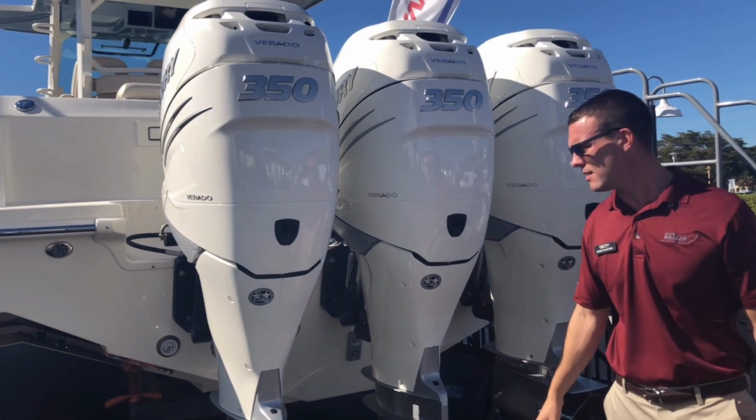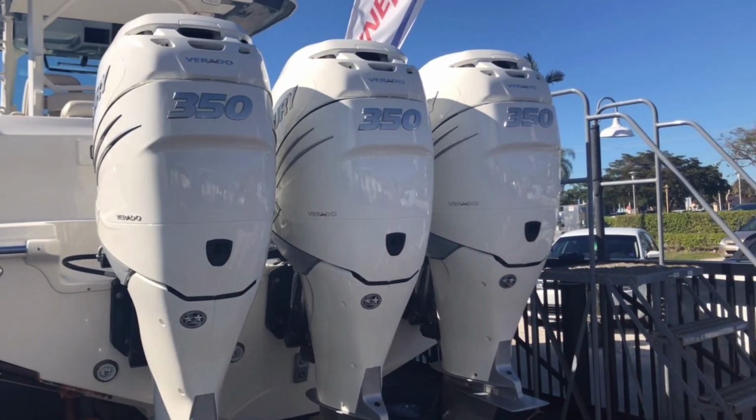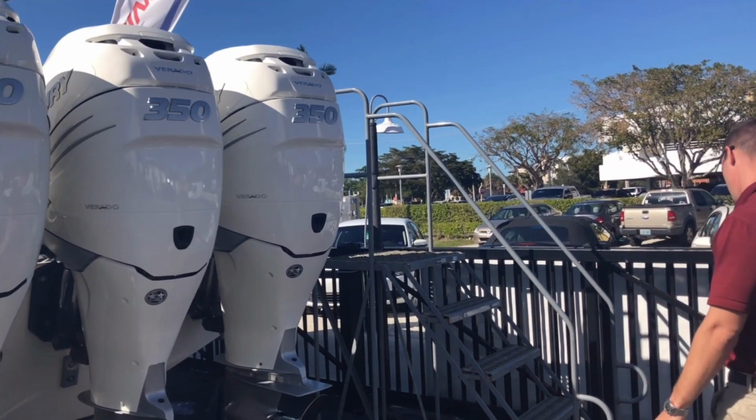Today I'd like to give you a tour of one of my favorite models, the 2019 Boston Whaler 380 Outrage. Come on board with me, check her out.